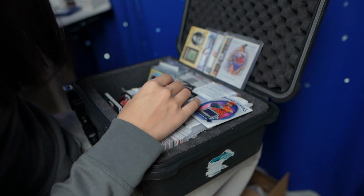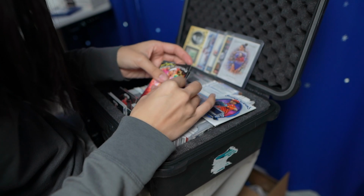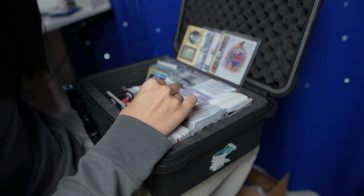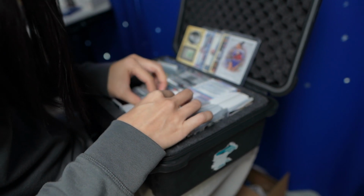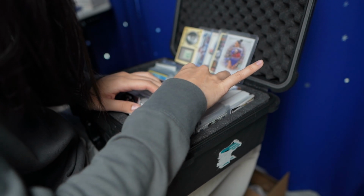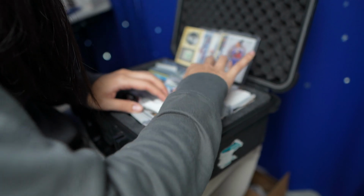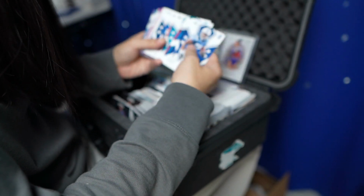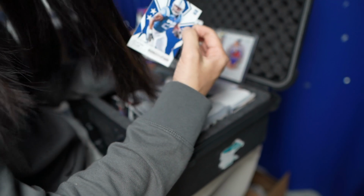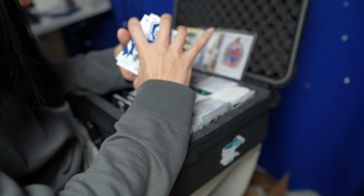This is ridiculous. If you're laughing at me right now because these aren't worth that much, go ahead. But I'm very shocked that I don't remember some of these cards being pulled. What else is there? Okay, we got some football again. God, these are way too many cards, you know what I mean? What make is this even? Panini Rookies and Stars. That's what I had opened.